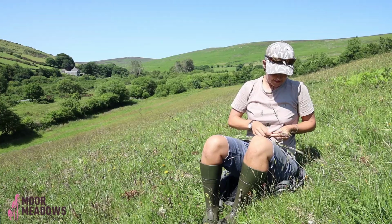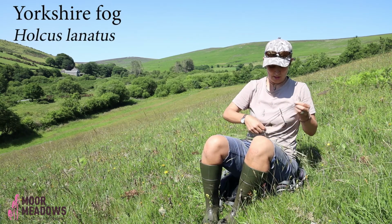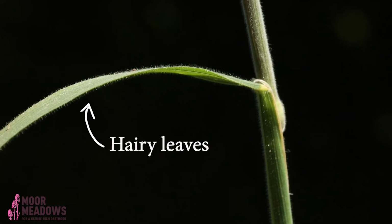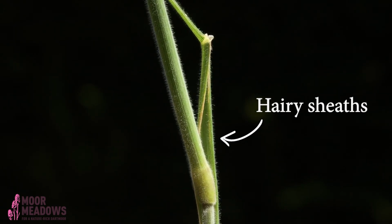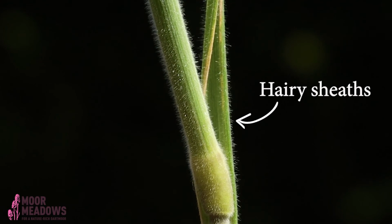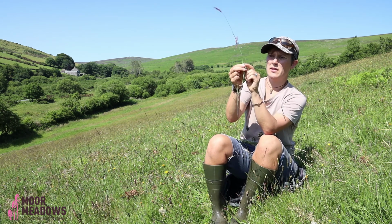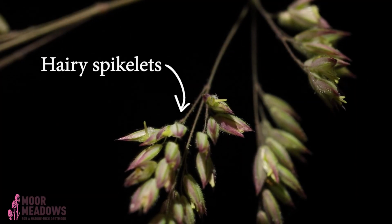One that's really very easy to pick up is Yorkshire Fog, and lots of people tend to learn this one quite early on. Yorkshire Fog's a very hairy grass. Pretty much every single part of this grass is hairy. The leaves are hairy, the sheaths are hairy, so the sheaths are the part of the grass where the blade joins the stem and wraps around it. So this is the leaf sheath. So this is hairy, the leaf is hairy. The ligules are hairy, and the ligules are these tiny little membranous flaps that are present between the leaf blade and the leaf sheath. And the spikelets also have little hairs on them as well, so it's a very, very hairy grass.